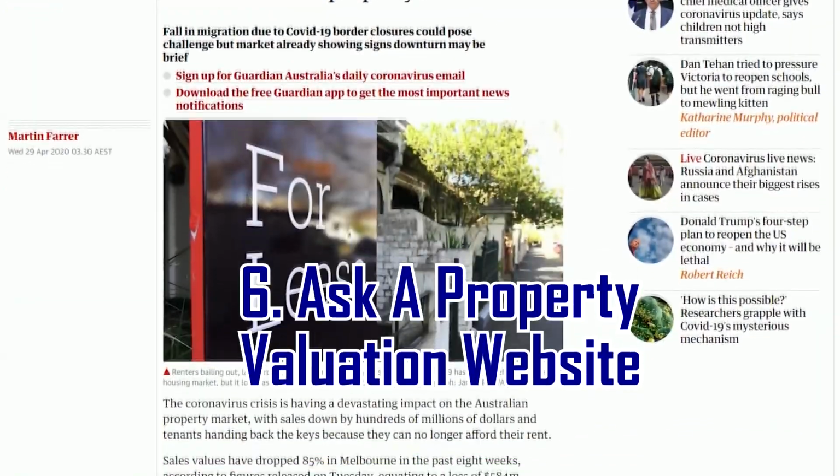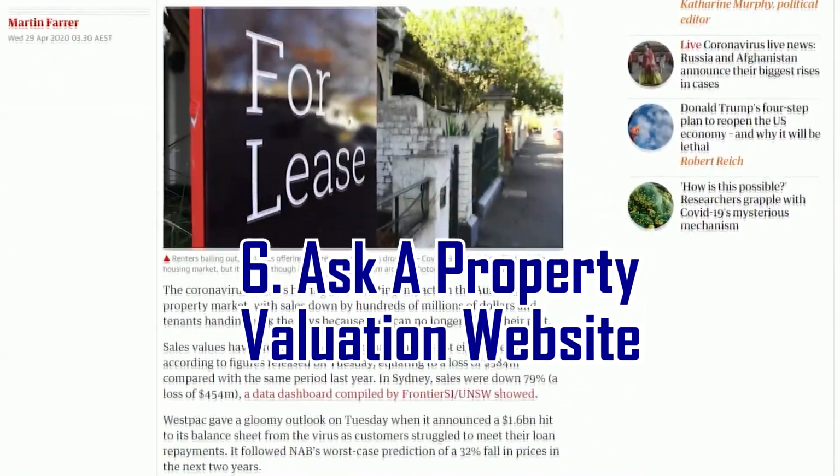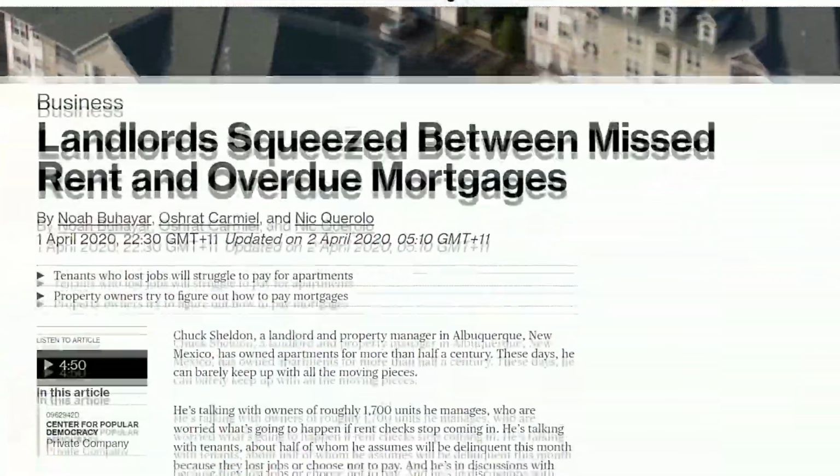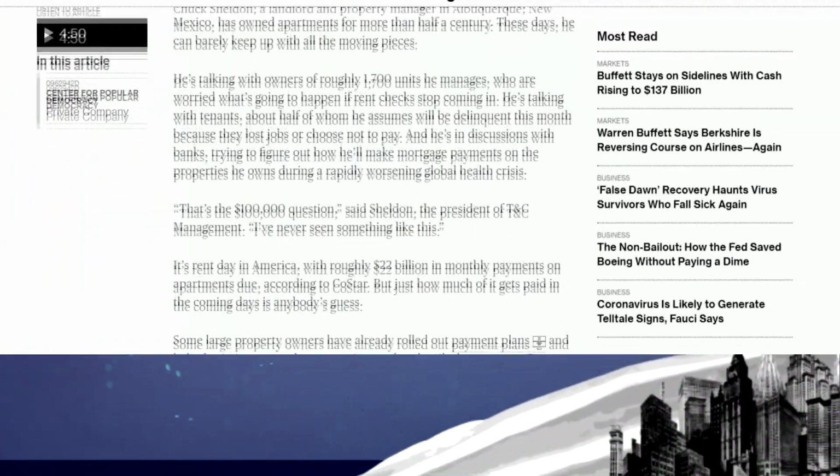Next is number 6. Ask a property valuation website. You could also ask a website that does this property valuation for you. A lot of people do this nowadays, but it's definitely not the best way.